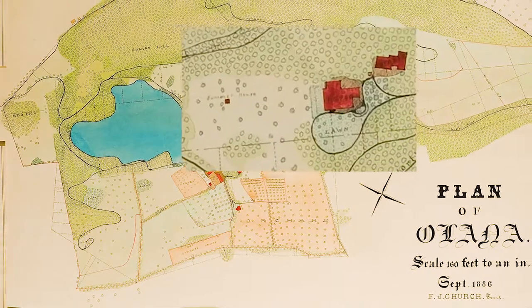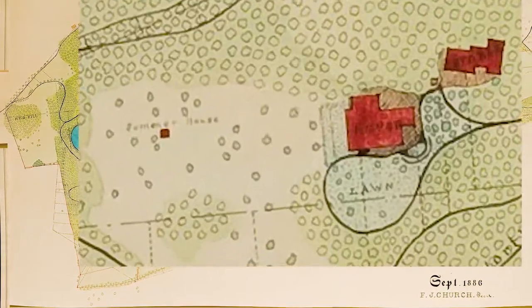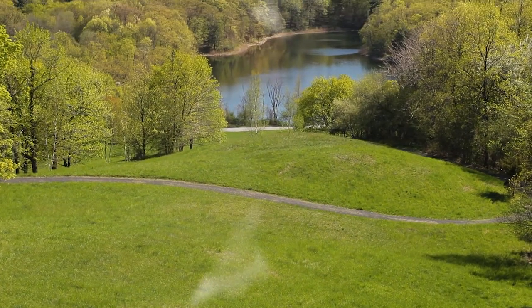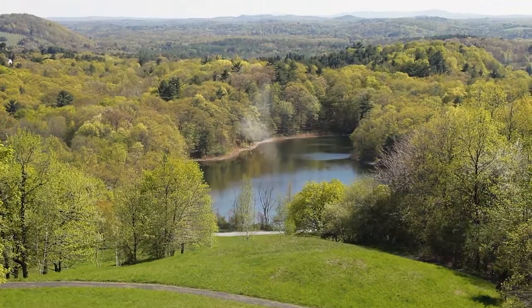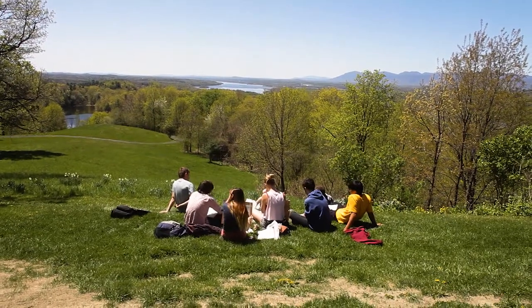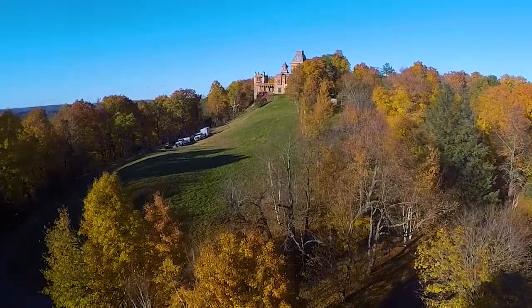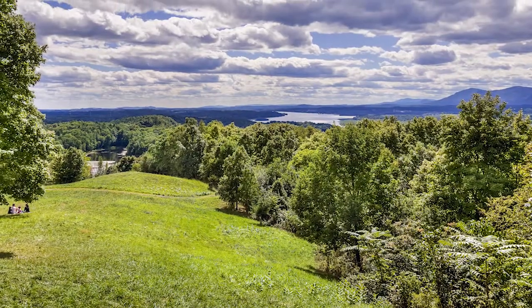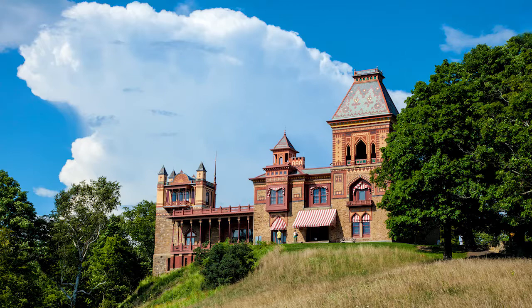a structure labeled Summer House, located on an open knoll between Olana's main house and the lake. Olana State Historic Site lacks documentary evidence to describe what this structure looked like. From Olana's summer house location, one could view the lake below, as well as Church's Persian-inspired house above.